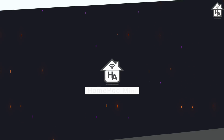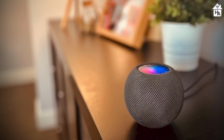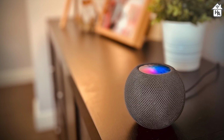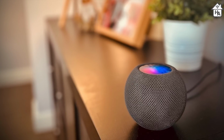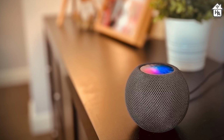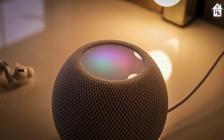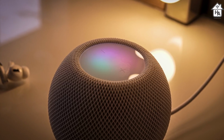Last up is the HomePod Mini, and this list would not be complete without the inclusion of this device. This device first launched in November 2020, and I now have 5 of them in my home. Like the Apple TV 4K, the HomePod Mini can act as a thread border router, and because I have 5 in my home, I'm pretty much covered with devices if any of them go down.